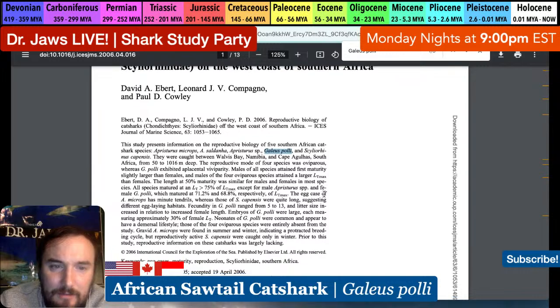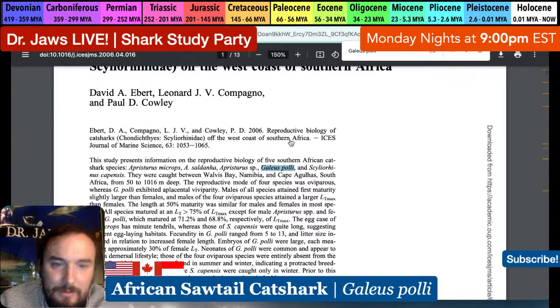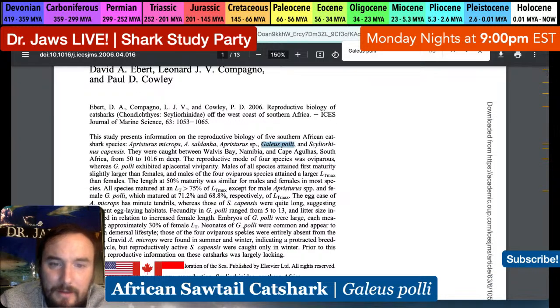Let's see. The egg case of Aposturus microps has minute tendrils, whereas those of Scalerinus capensis were quite long, suggesting different egg-laying habitats. Fecundity in Galeus polli, the African Sawtail Catshark, ranged from 5 to 13, and litter size increased in relation to increased female length. So again, the larger the female shark, the more eggs it could lay. Embryos of Galeus polli were large, each measuring approximately 30% of the female total length.